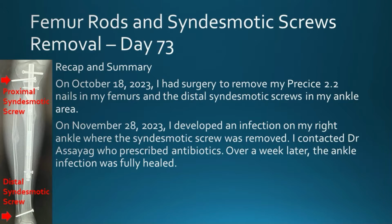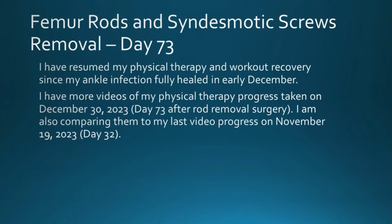On November 28th, I developed an infection on my right ankle where the syndesmotic screw was removed. I contacted Dr. Asiag, who prescribed antibiotics. Over a week later, the ankle infection was fully healed. I have resumed my physical therapy and workout recovery since my ankle infection fully healed in early December.